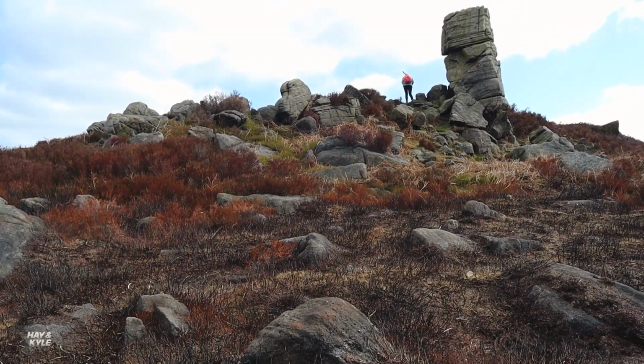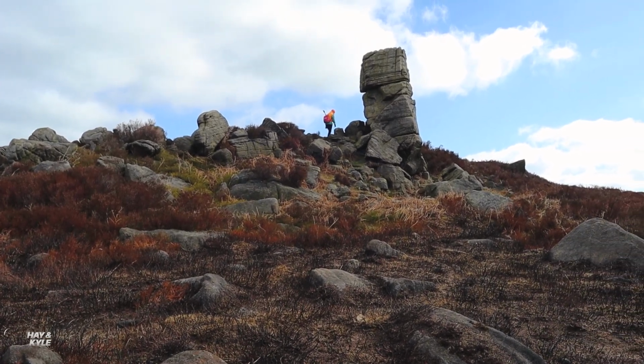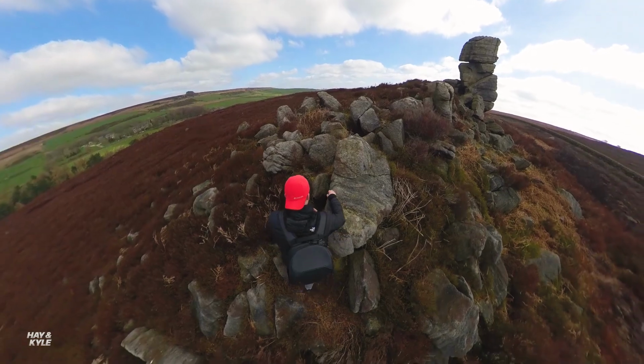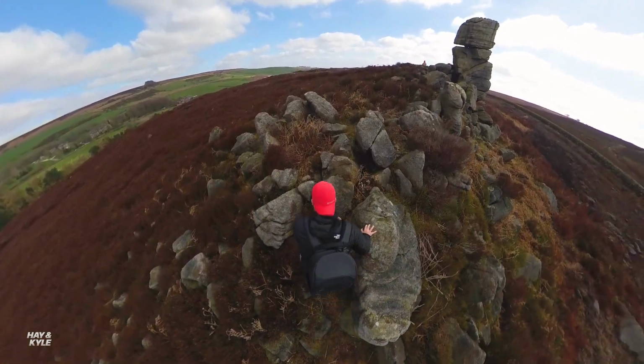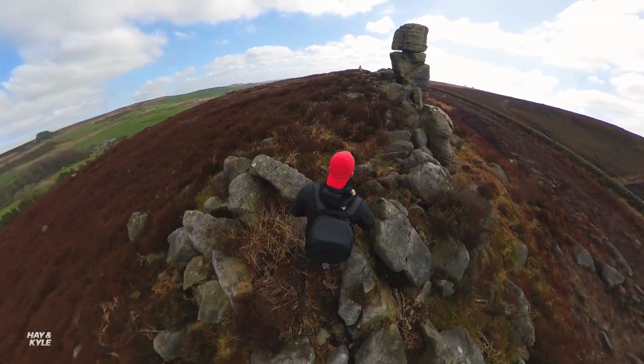So here we are, we're at our first stop, which is the headstone, aka Stump John, aka Cockcrone Stone. Granted, it's not something that you probably want to hike out just to come and see, but it is sort of an interesting point, somewhere where you could stop off and have a bit of a coffee or whatever.